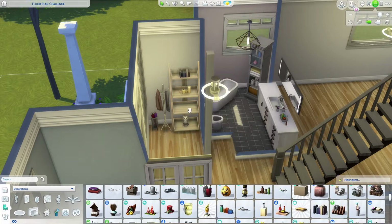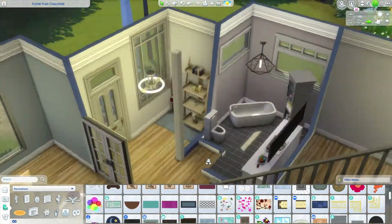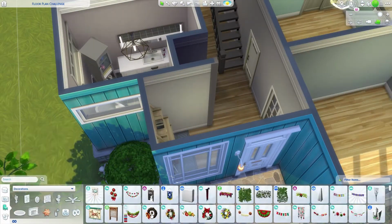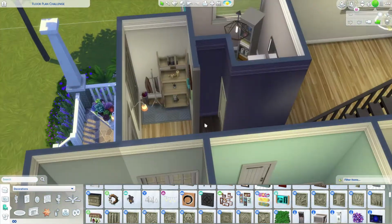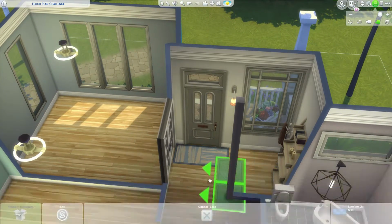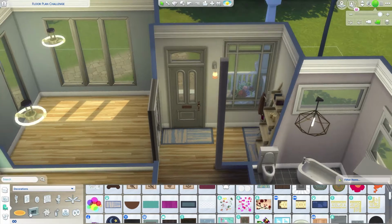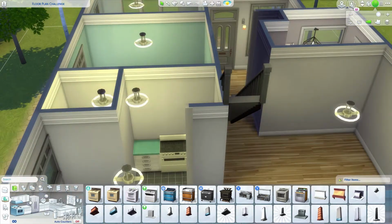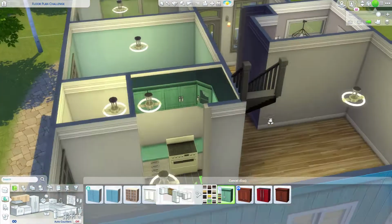It seemed really silly to be like, hey, here's my floor plan challenge, but you can't actually watch me do the floor plan because I deleted it or because I didn't record it to begin with. So here's the furnishing of this house that I made. I took a deep breath, took a step back, and redid the entire house. And I think it turned out pretty cute. I'm not gonna lie, it's not my favorite house.